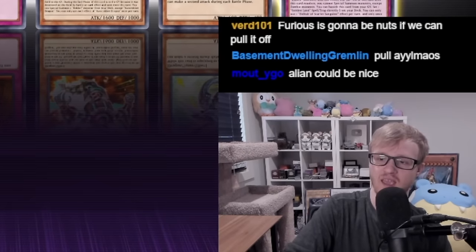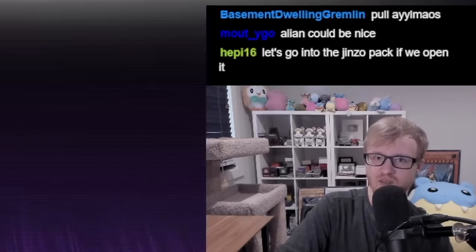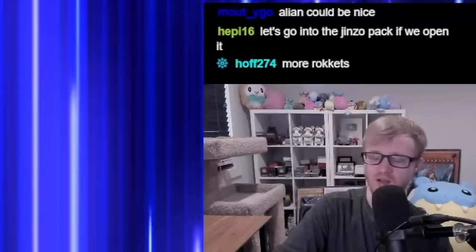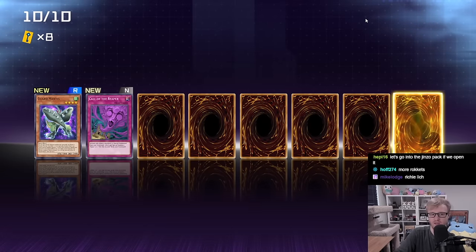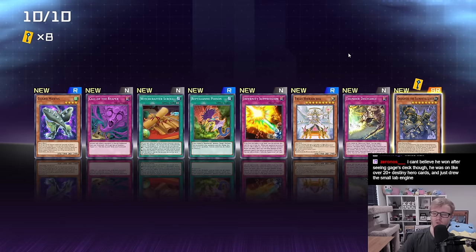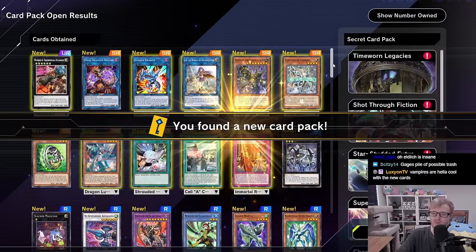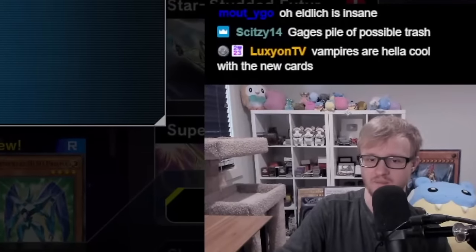Okay, I know that every time Gage pulls this pack, he just immediately turns it down. But I actually think vampires are quite strong. So I will look at it. Guard Mantis is pretty good. Grand Soil. That's the Monarch Element Saber pack. Definitely a lot of options here. Let's take a look at them.